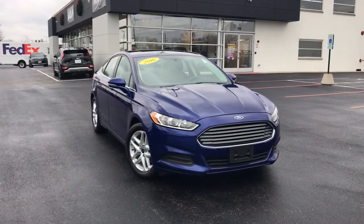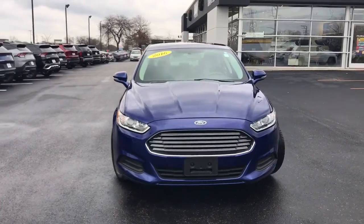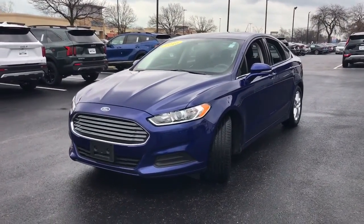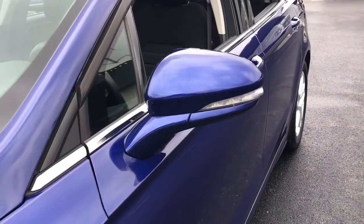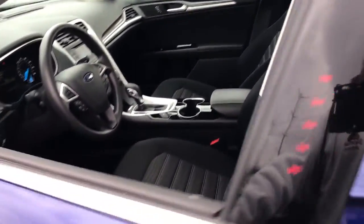You'll have love at first sight with the 2016 Ford Fusion. This vehicle is an outstanding buy with fewer than 45,000 miles on the odometer. This sleek Fusion is ready to take you wherever you need to go in stylish luxury. It delivers smart tech and a smooth ride so you can relax and focus on the drive.